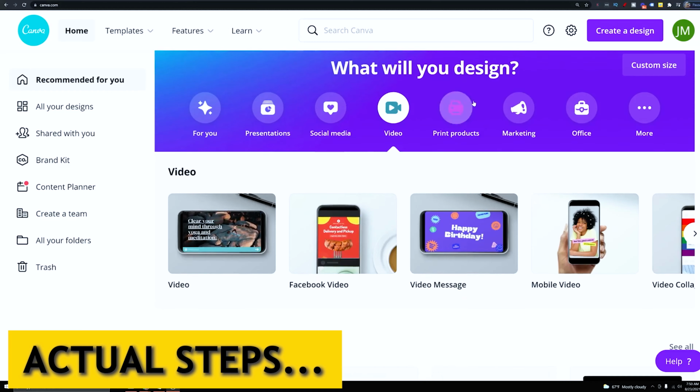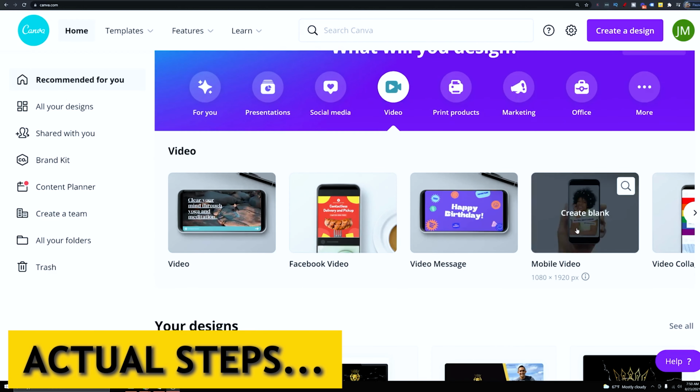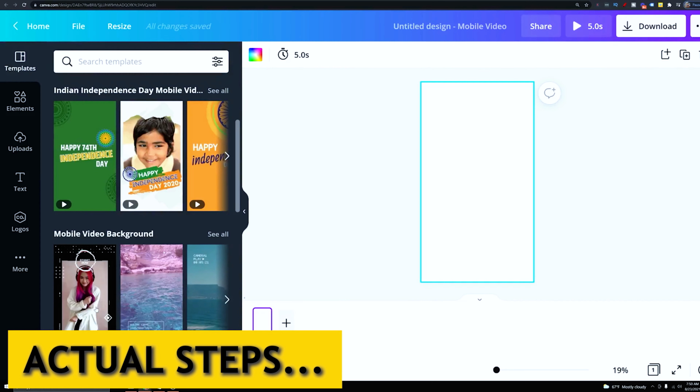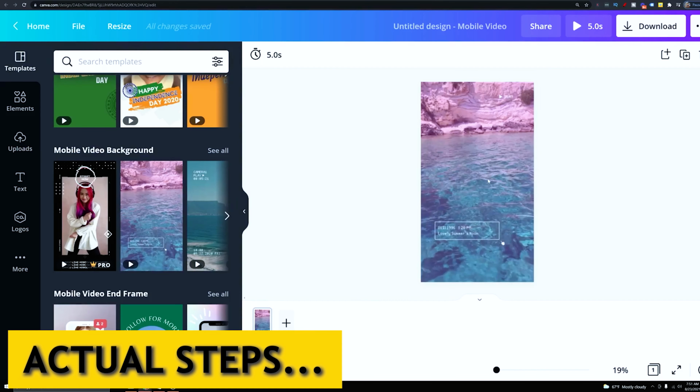Now guys, I'm gonna walk you through every single step, but the first one is to go to video here and click on mobile video. Once you get to mobile video, then all we're gonna do is drag a video from here all the way to the actual video area.